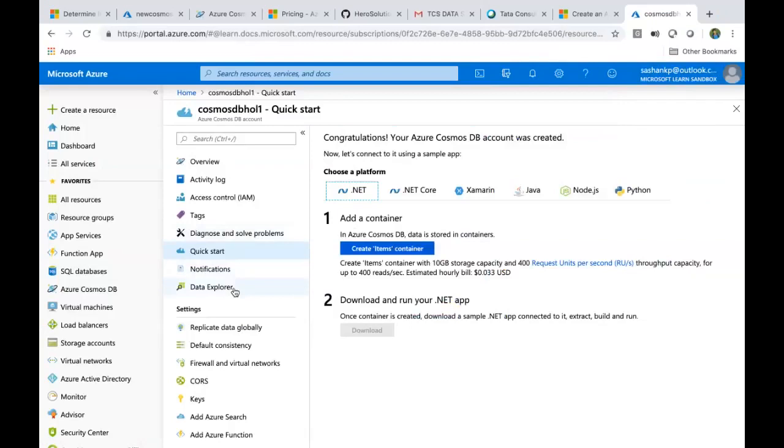Should geo redundancy and multi-region writes be enabled or disabled? Geo redundancy, you can disable it. It's not required for our examples, but keep multi-region writes enabled. Anyway, you can change it later also, I'm just giving you the understanding.